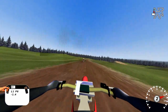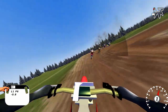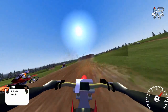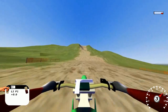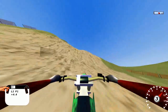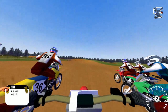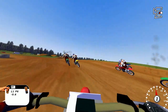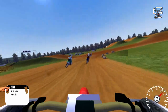Physically modeled engine noise for both 2 and 4 strokes. 12 event points series with novice, amateur, and expert classes. Realistic tracks including Budds Creek and Redbud replicas. It also has a flexible race format. Motos can be time or lap based with up to 40 riders. Requires at least a 1.5 gigahertz CPU with 512 megabytes of RAM and 3D graphics accelerator with OpenGL 1.1 support. Works on either Windows XP or newer and Linux.